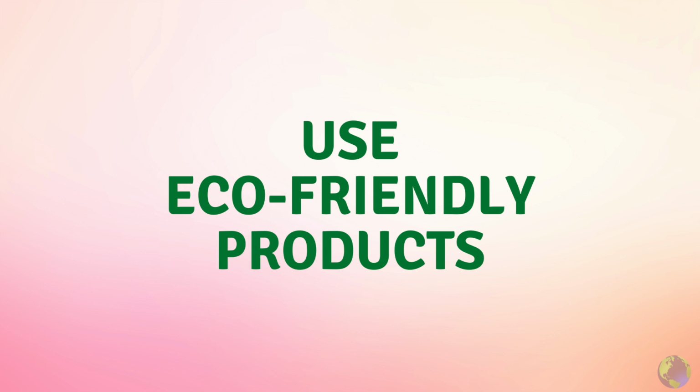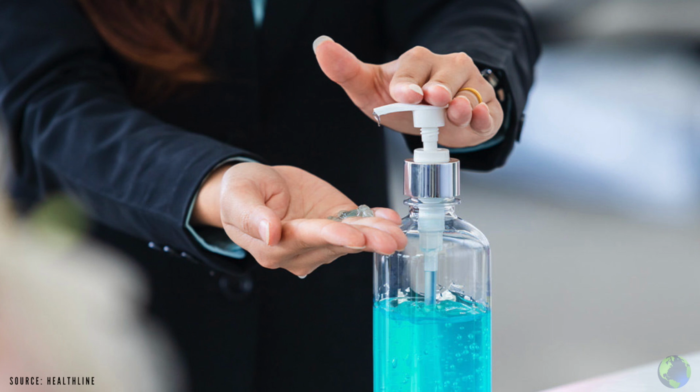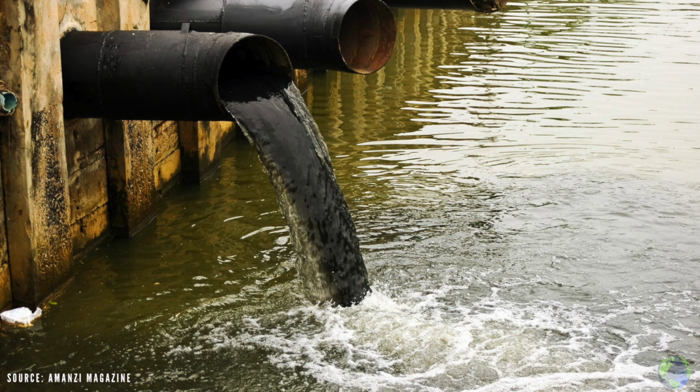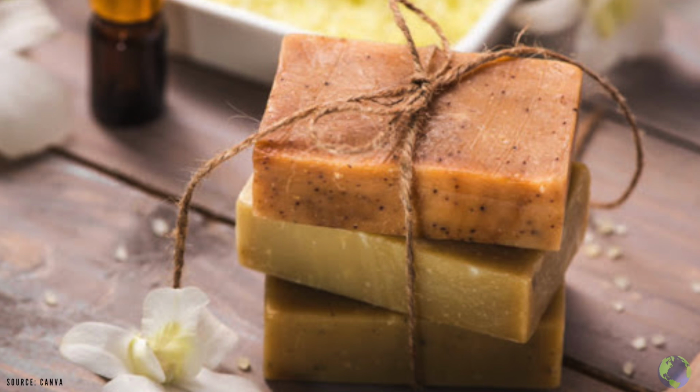And finally, use eco-friendly products. Many sanitizers, soaps, and disinfectants use a lot of chemicals, which are harmful for you and the environment. Try opting for some eco-friendly products instead.